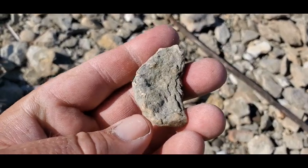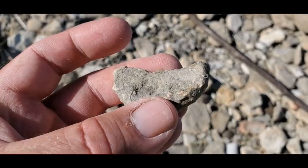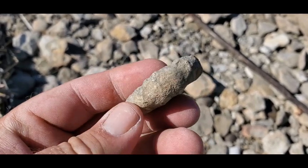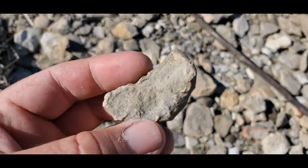It doesn't look like much, and it really isn't, because it's not a nice complete specimen, but I'm pretty sure this is a fragment of a crinoid calyx. This needs to be cleaned off, but this is one of the larger ones, probably genus Megistocrinus.